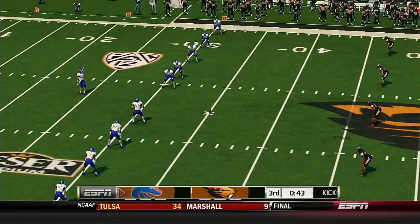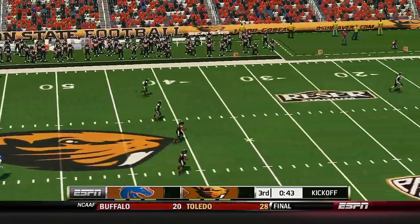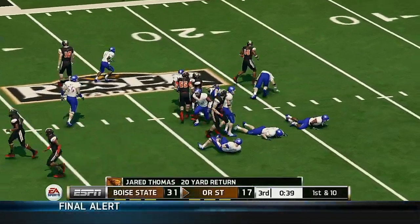You can feel the shockwaves around this stadium. People can't believe that score. Looks like they're ready for the kick. He's to the 20. And he's tackled at the 23.